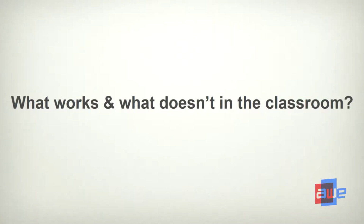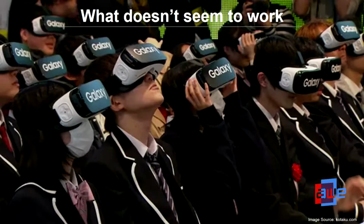So what works and what doesn't in the classroom? I'm going to start by showing you some of the things that don't work in the classroom, or at least not so far. And here's an example. What I mean by that is strapping students into VR headsets and sitting them in a classroom and expecting them to learn something. It looks great. It looks like the students are having fun. The educational value of this is pretty low, and where there is an educational value, I'm not saying that the app itself wasn't useful and the students didn't enjoy it.